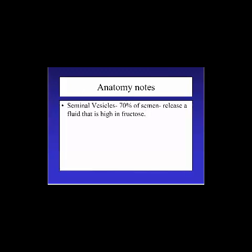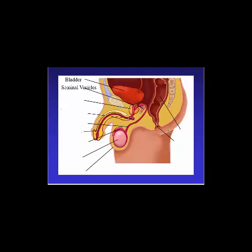Okay, so let's go back. These are the seminal vesicles, and they release 70% of the ejaculate fluid, which is high in fructose. Okay, let's go to our next one. This is called the prostate gland.